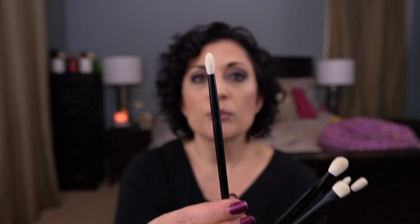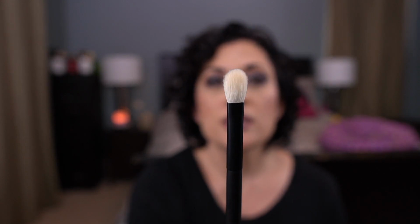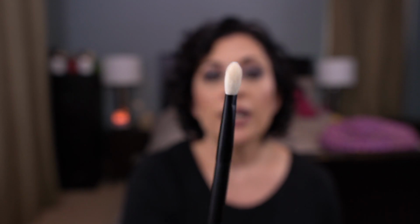So this first one is number 14. And I love this for detail work in your crease. Let me go in order the way they're supposed to. Let me start with number 1. I feel like I like to use this in the crease as well. The community's favorite do-it-all blending brush. It's a great blending brush. I know this is not the blending brush that I start with. I prefer to start with just a really, really large fluffy brush. And they do have a great fluffy brush that I like, but this is just a great brush.